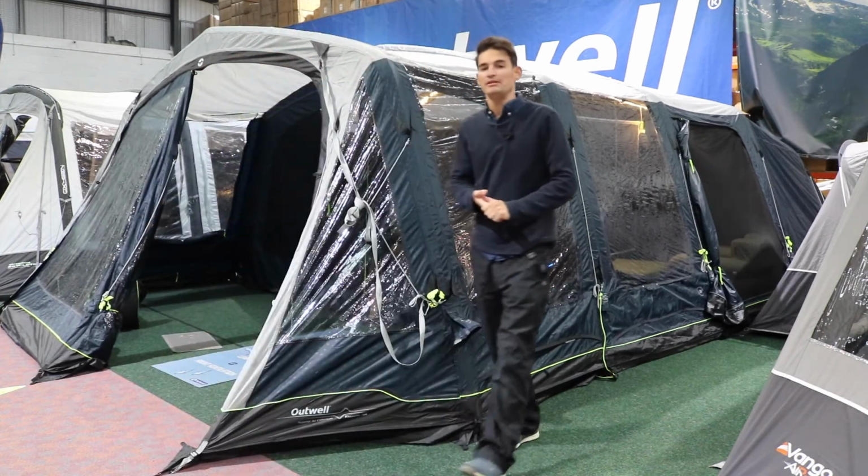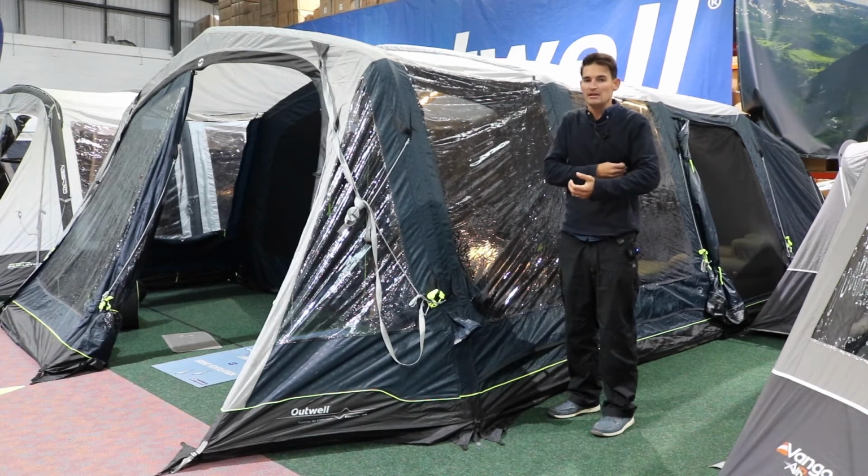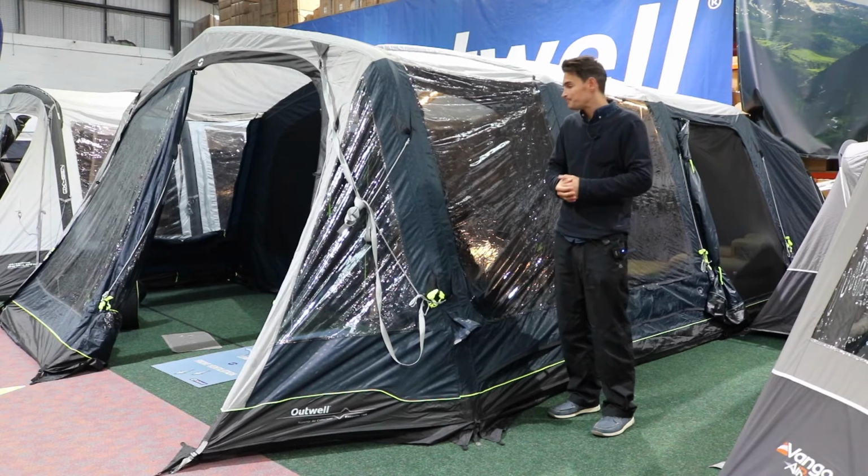With the tent being an inflatable tent, it's much simpler to pitch. It's going to take about 15 to 20 minutes, as opposed to if it was a steel pole or something like that, which might take up to an hour.